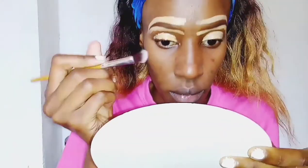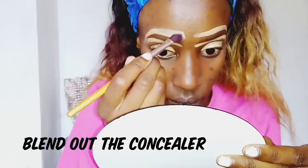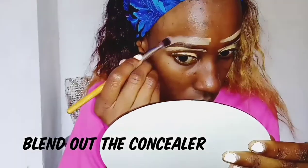The reason I normally use a concealer that is about 3 shades lighter than my natural skin tone on my eyes is because it makes the eyeshadow more visible. So I'll use a different concealer for my face, but for the eyes, I normally use a really light one. For this step, I'm basically using a brush to blend out the concealer that I've applied on my eyes.